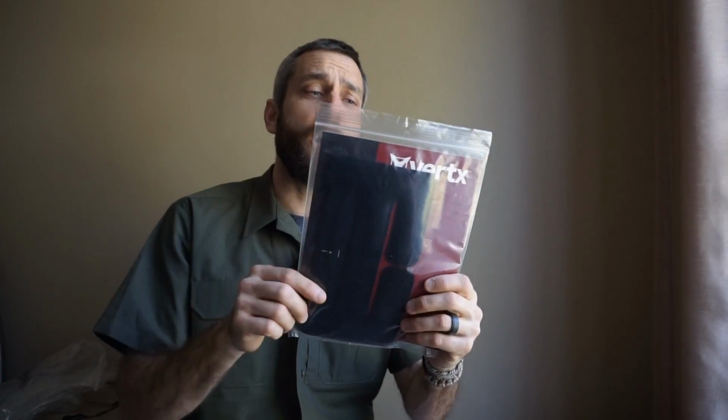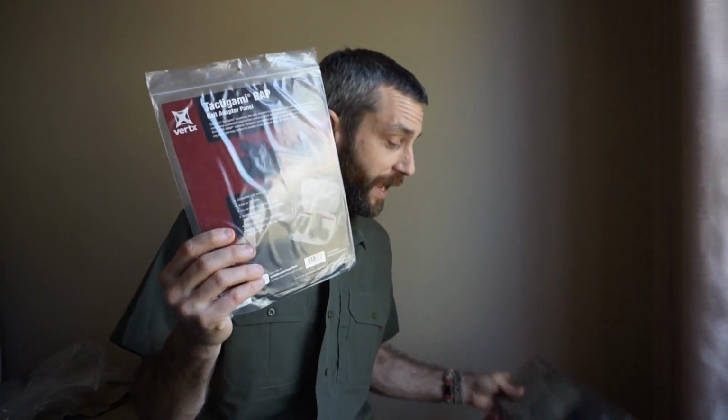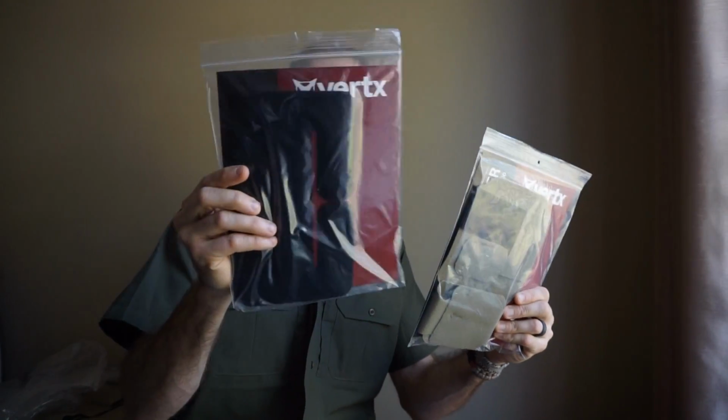Now here, the Tactigami BAP, the belt adapter panel. So again, this actually kind of going hand in hand with this MPH holster here. So this is pretty much, looks like an adapter that allows you to belt carry this. So pretty interesting. We'll see how this comes into play. Again, I'm not entirely sure, but I have a lot of needs and I'm a creative guy and I know I can make this work.